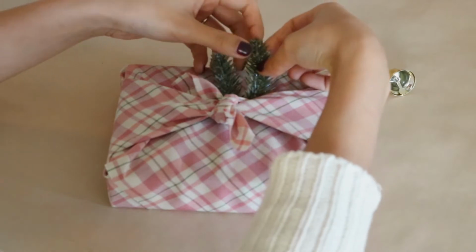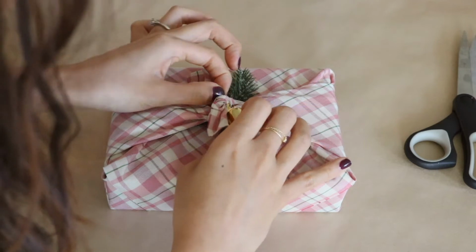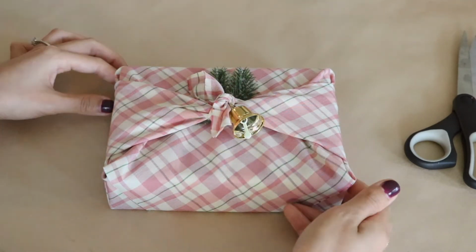To finish it off, I added these scented pine leaves that I had from this Christmas potpourri, and then also attached a bell to it. And I think this looks so cute.